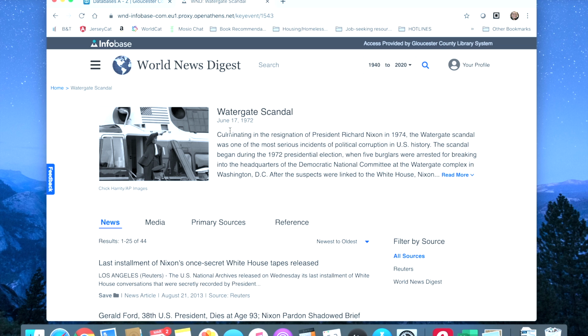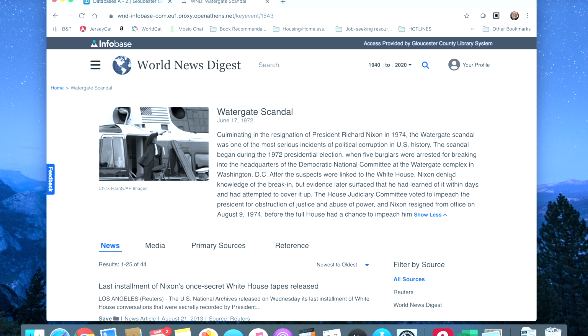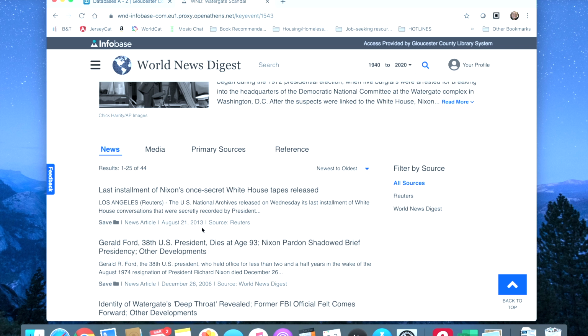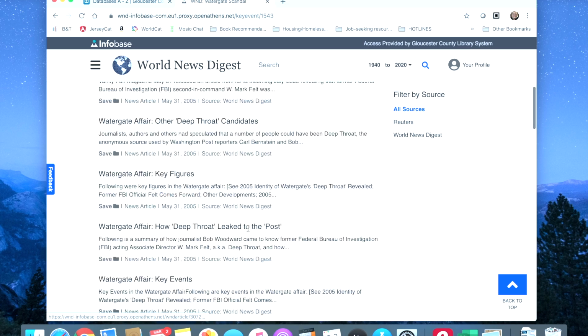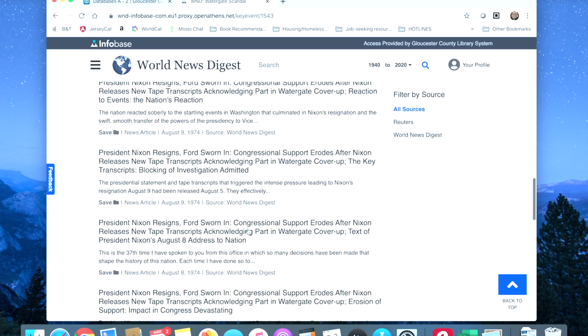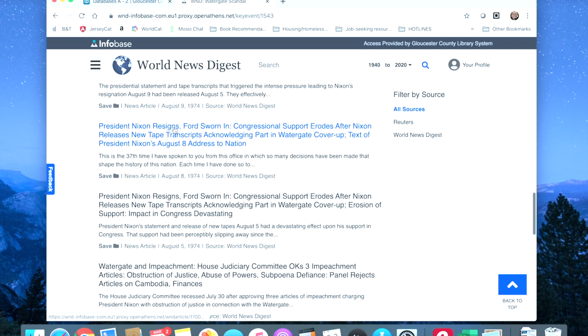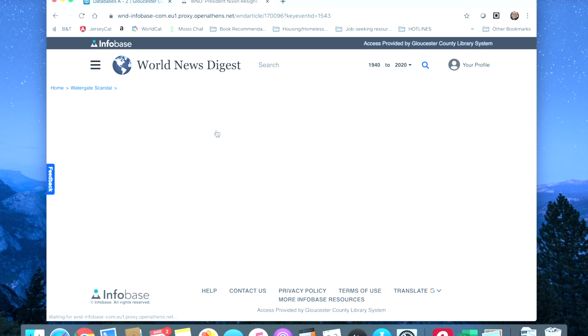The beautiful thing is this website will teach you what people were thinking at the time by showing you the current news of the day. Not a historian's perspective, but the actual sources from that time. The articles are arranged by date from newest to oldest. You can choose a different arrangement, but this one works well also. And you'll see it goes from August 2013 to August 1974, which is when the scandal happened.